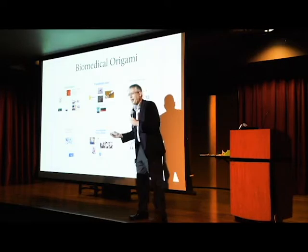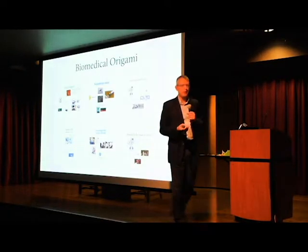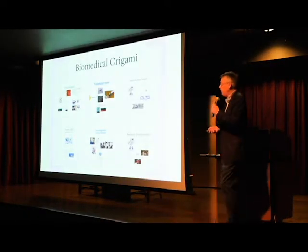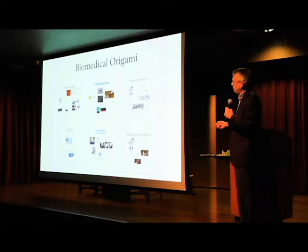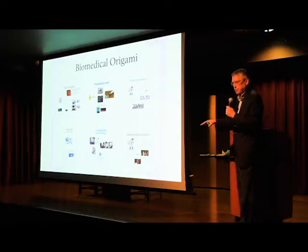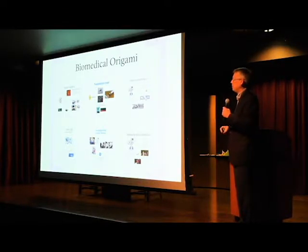We say, well, what about here on Earth? How can we help people here? And one of the things we can do is biomedical origami. In the interest of time, we won't show everything. We have some in spinal implants and some that we've done at the microscopic level, where these machines are so small, you have to look through a scanning electron microscope to see them. It's used to inject DNA into mouse egg cells and do genetic research.